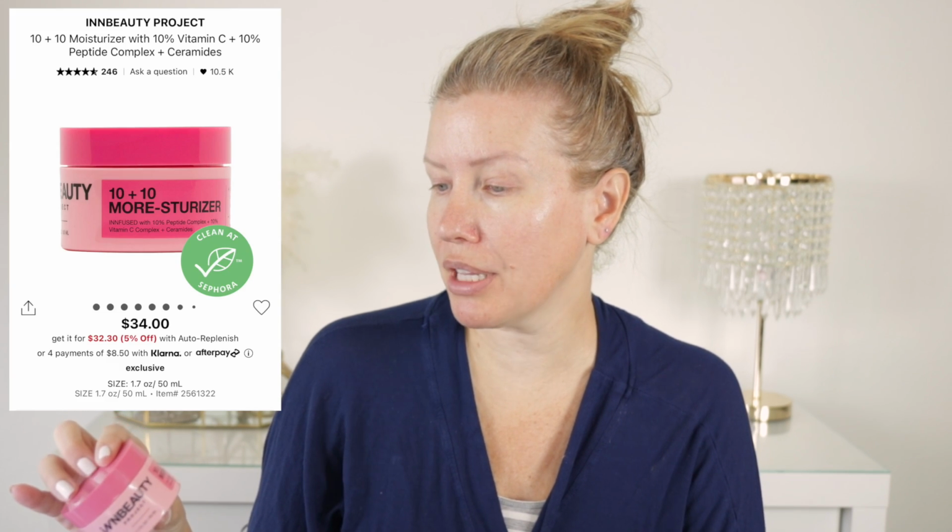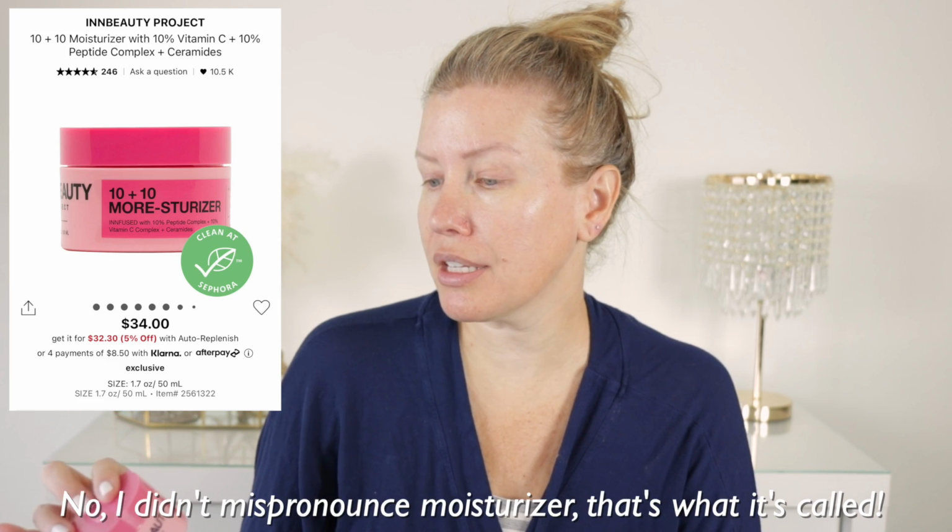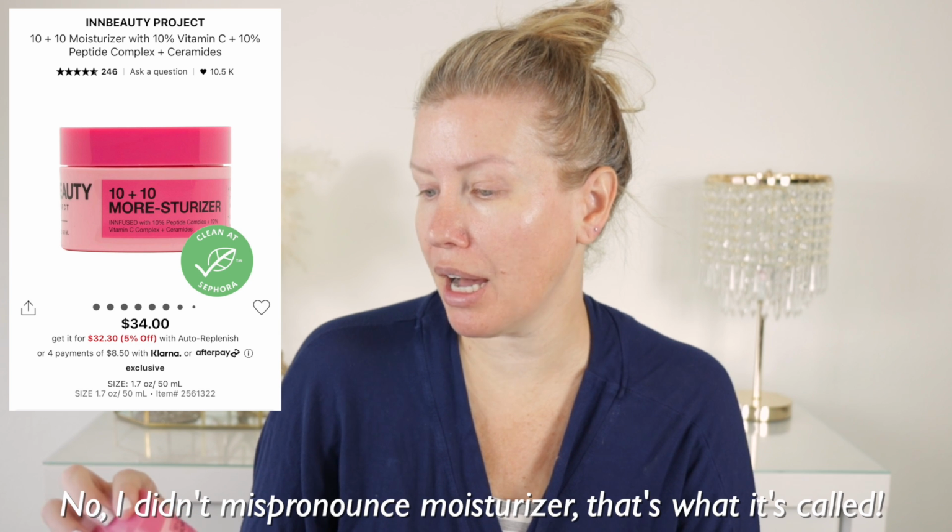I've already applied this In Beauty Project 10+10 moisturizer. It is infused with 12% peptide complex and 10% vitamin C complex and ceramides. It says this silky lightweight cream is jam-packed with clinically proven active ingredients, 10% peptide complex to visibly firm and tighten skin for a plump and bouncy look, 10% C complex, 2 forms of stable oil-soluble vitamin C combined to visibly brighten and even the skin tone. And then lastly, there are ceramides to help strengthen skin moisture barrier, keeping hydration in and pollution out.